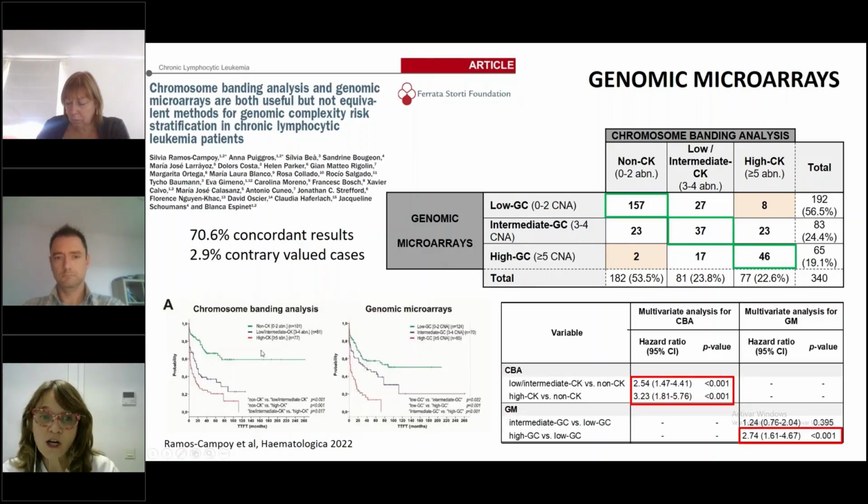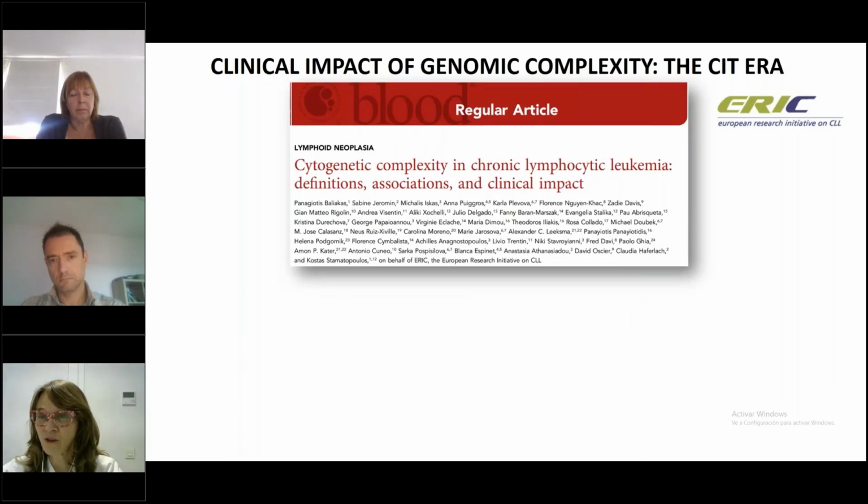You can see here the results, and with these 2 techniques, we could stratify correctly the 3 groups regarding non-complexity or low complexity, intermediate and high complexity. And with the multivariate analysis, including all this data, you can see that the hazard ratio was somehow higher using chromosome banding analysis than genomic microarrays.